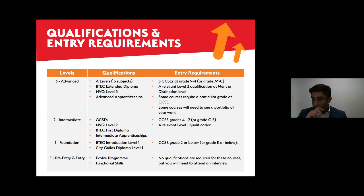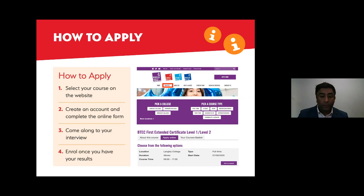So let me go into a bit more detail about how to make an application. So you've chosen possibly a subject area you're interested in, you've done your research, you've gone on the website, you've checked the entry requirements, and you're happy that you meet those, and you're confident that you're going to meet those. Another thing, if you do not have your target grades or your actual grades or your predicted grades, you can submit things like school references or school achievement records to support you at this moment, but obviously you can update your details later. Okay, so how do you make an application?